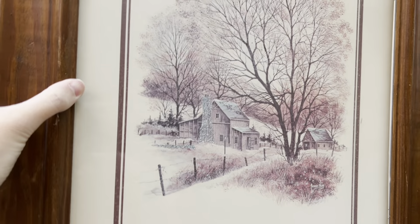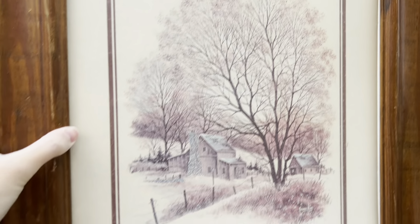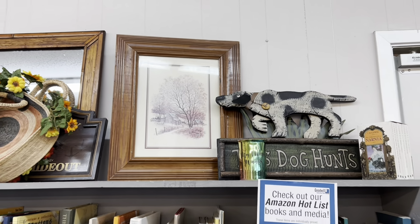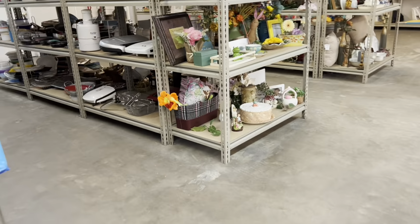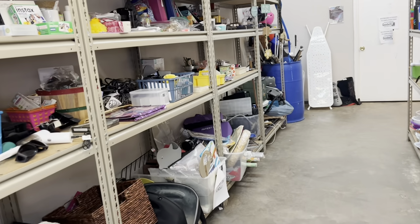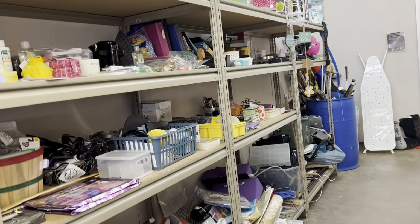You could always take it out of the frame and put it into something different. Here's another picture that I thought would be gorgeous for the fall season, and it was only $3.29, I believe. Yeah, and it was very gorgeous. And this is what I like to do at the thrift store for my seasonal decor, especially pictures, is to buy them at the thrift store, inexpensive, and then you can switch them out with all the different seasons.